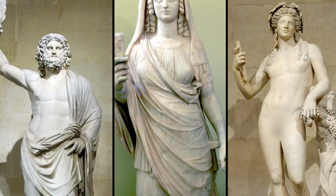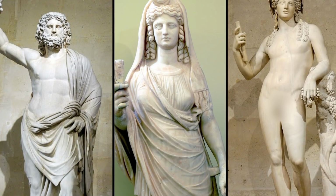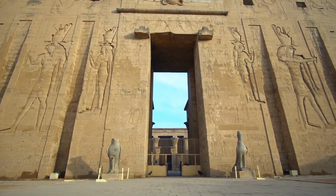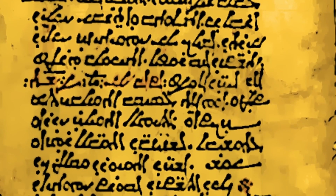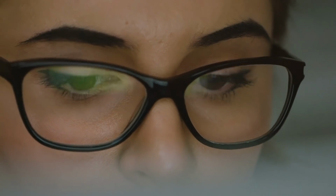Giulia painstakingly identified the tiny letters, which were just 3 millimeters tall, and began to recognize names from classical Greek mythology like Zeus, Persephone, and Dionysus. Based on the style of the text, she guessed that it was written in Egypt during the 5th or 6th century. Her transcription turned up no matches to known texts, indicating that it was an unknown text being viewed by modern eyes for the first time.